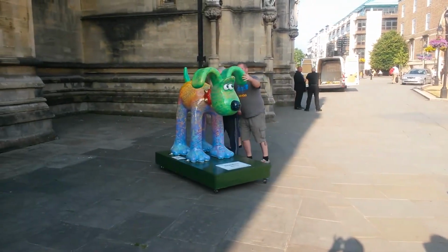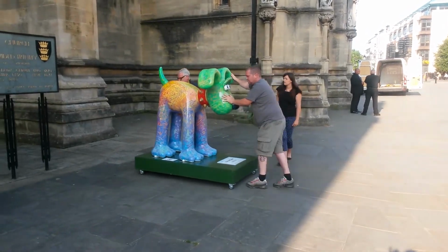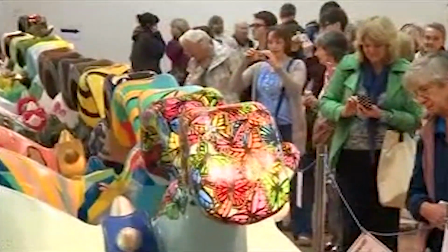Fortunately, these were all restored in time for the end of the trail, when the Gromits were collected together to be displayed as an exhibition at the Cribbs Causeway Mall, attracting over 25,000 visitors, including Wallace and Gromit's creator, Nick Park.